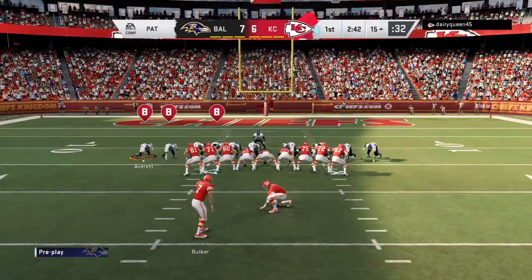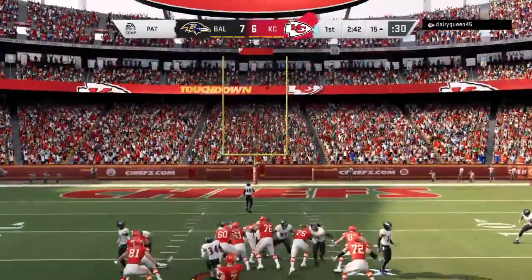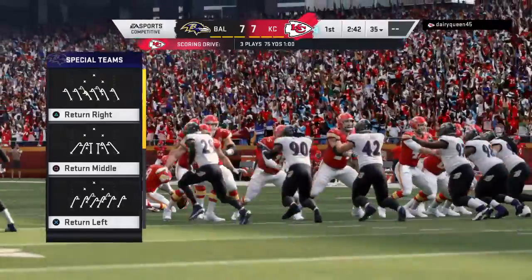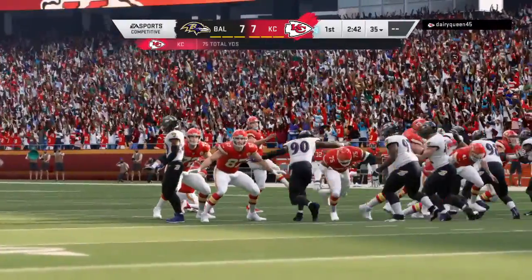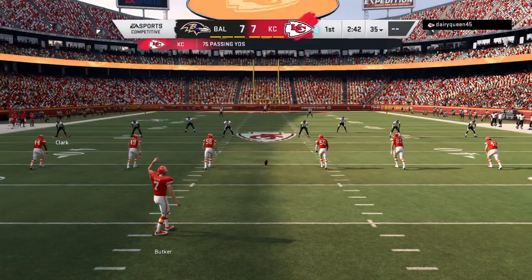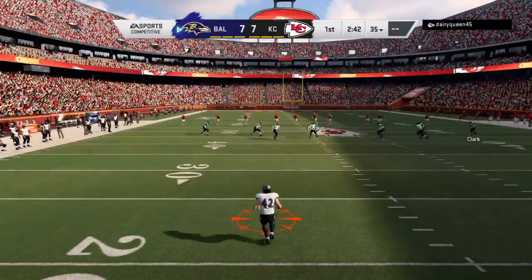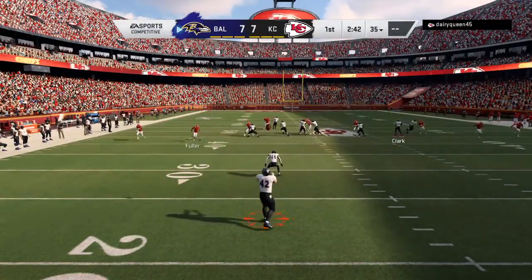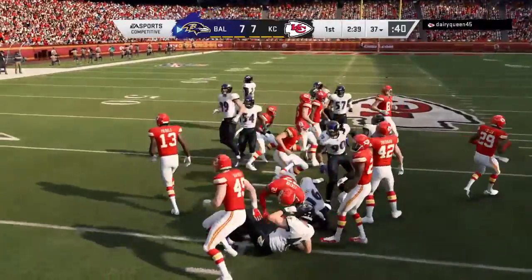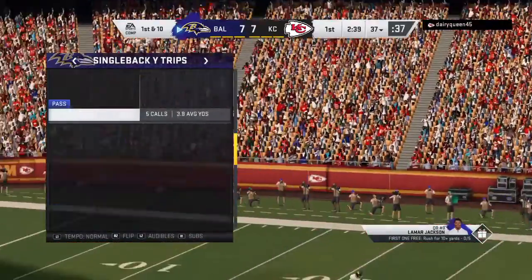Harrison Butker is on for the extra point. It's good, and we're all tied at 7 apiece. Each team has scored. 7-7 here as the kick's away. This will be taken short. And they're going to wind up with pretty good starting field position as they get it up past the 35.